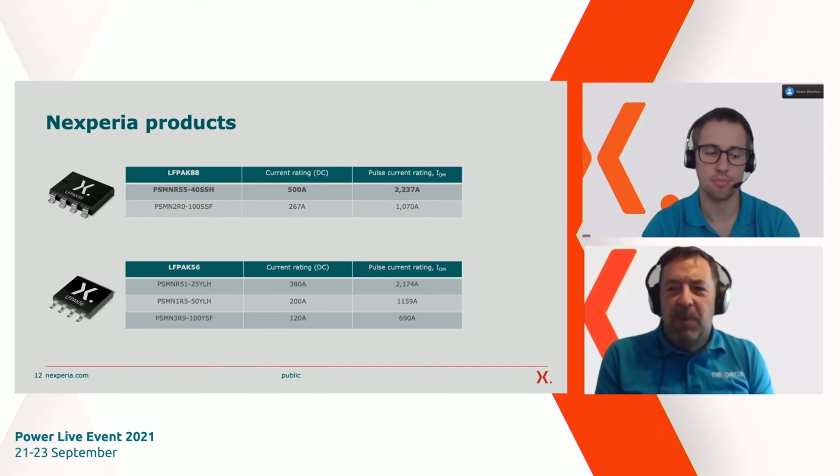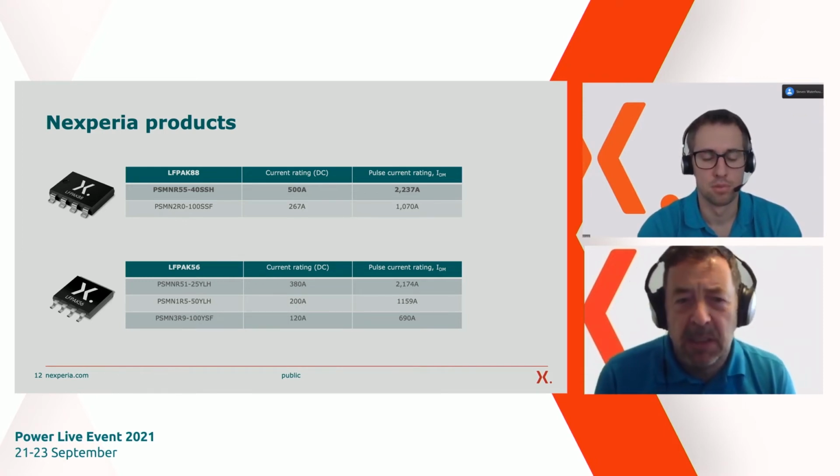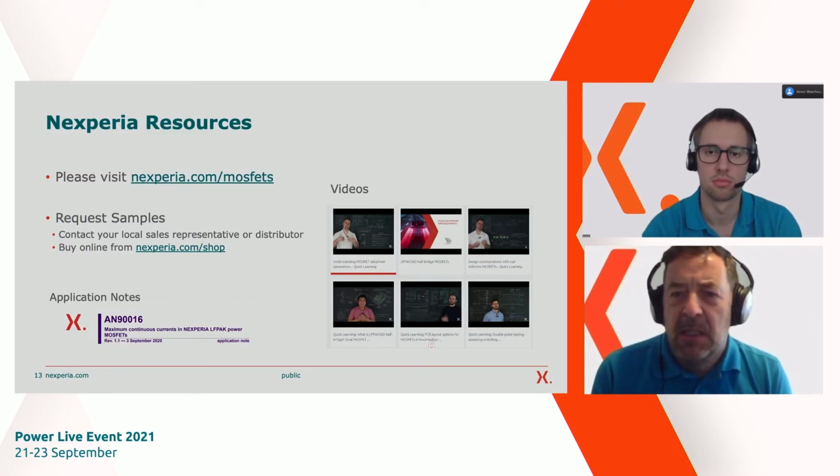Okay, so yes, we have some products which exhibit this very high current capability. The one at the top you can see is in our LFPAK88. It's a PSMR5-40SSH. This has a DC current rating of 500 amps and a pulse current rating of over 2,000 amps.